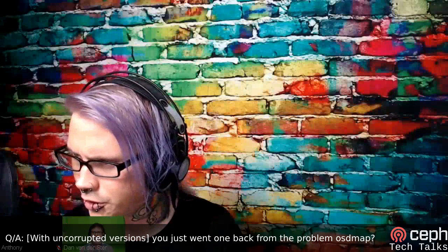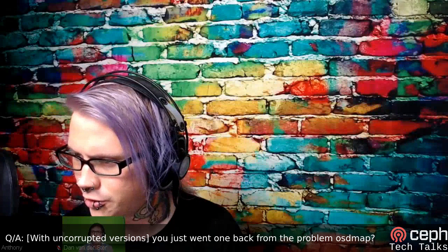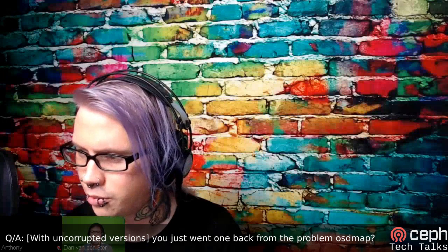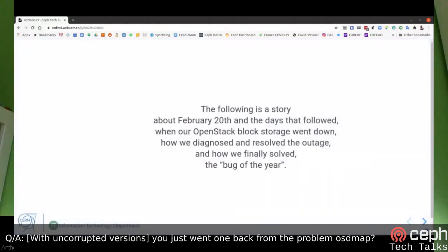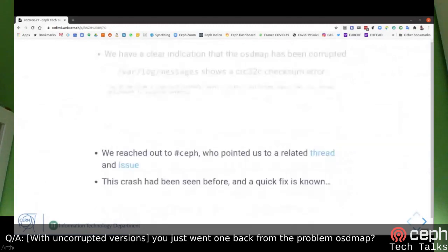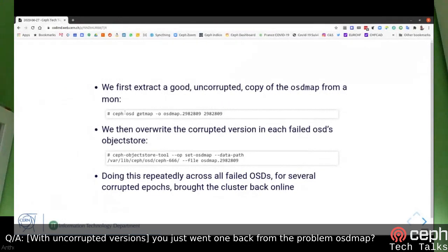Okay, and going back to the previous question, how did you determine the uncorrupted version to use? Additional question that came in. So you just went one back from the problem OSD map? So, I mean, if the OSD is loaded, I can actually probably just go back to the slide. That'd be exactly. There it was. So this is real. These numbers are not made up.